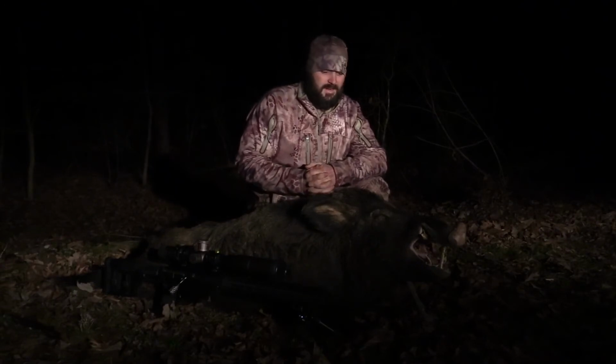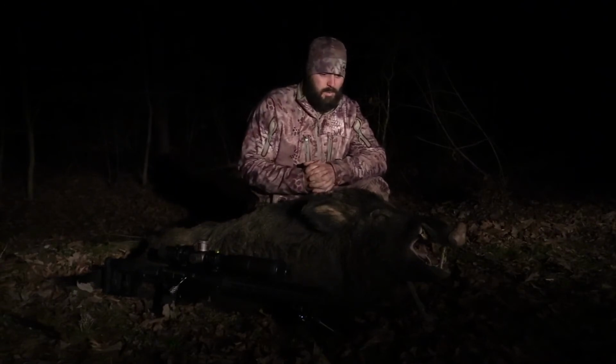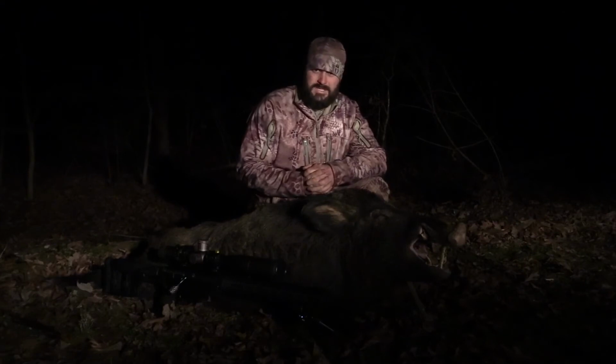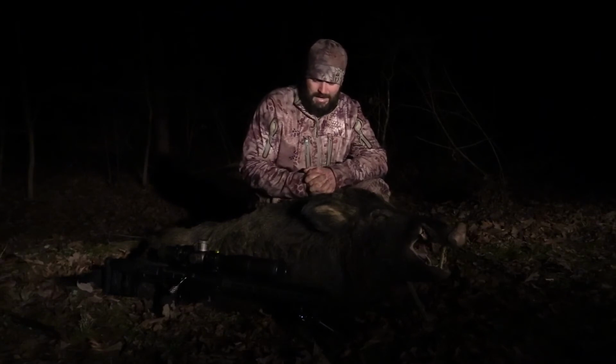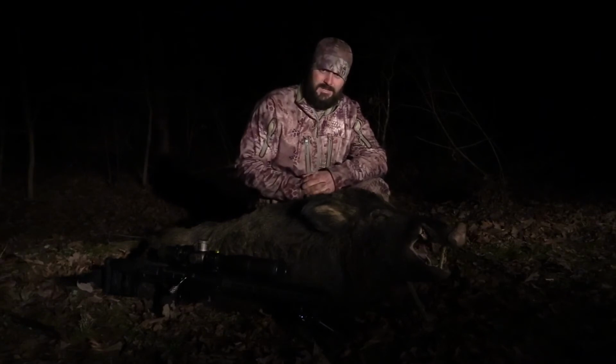These hogs came in about a week, week and a half ago to this property, and my cameras caught pictures of this big boy, and of course my mind was set to go after him, and that's exactly what happened this evening. Just a good textbook hunt.